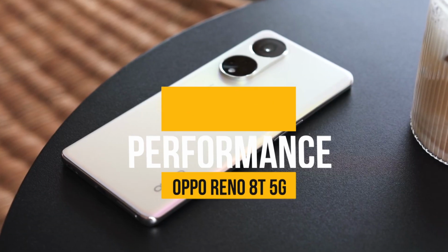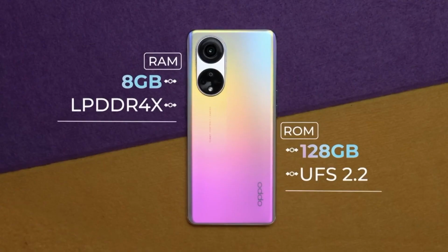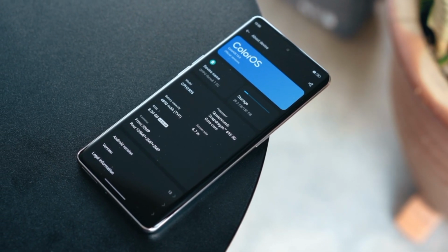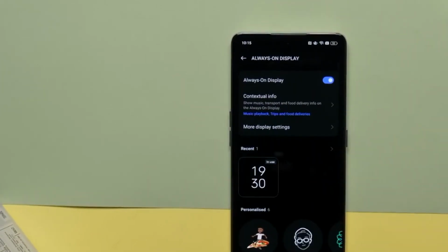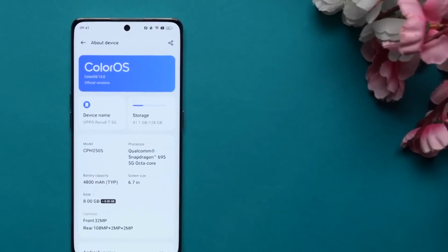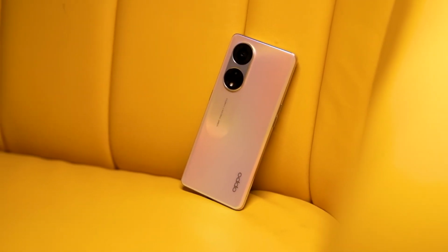Performance. The Reno8 is equipped with the Qualcomm Snapdragon 695 5G SoC, 8GB RAM, and 128GB or 256GB storage, and the capacity can be increased up to 1TB with a microSD card. The OPPO Reno8 5G operates on ColorOS 13, which is based on Android 13, offering a wide range of customization options for a personalized experience.